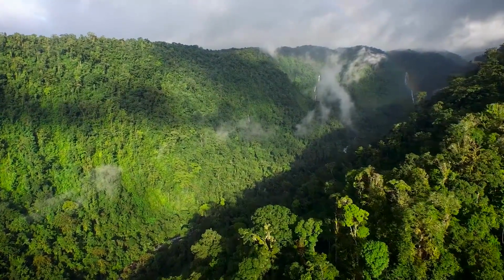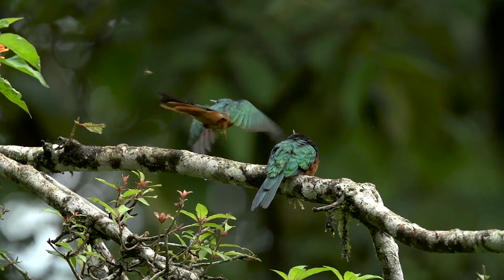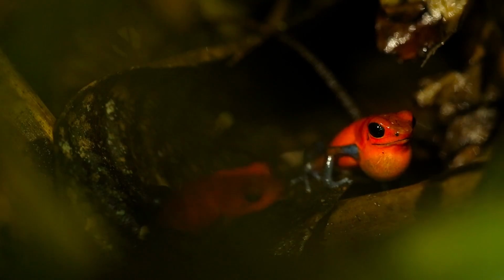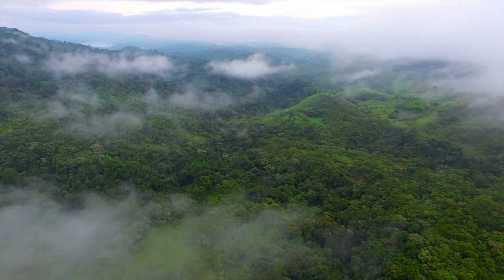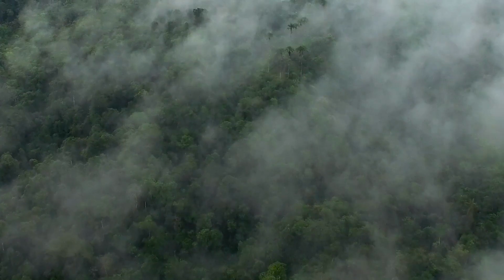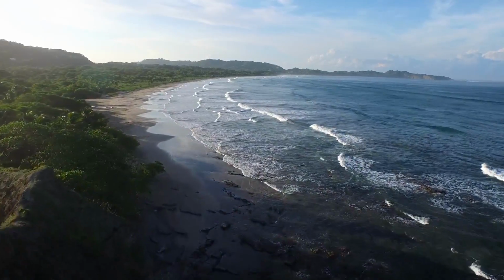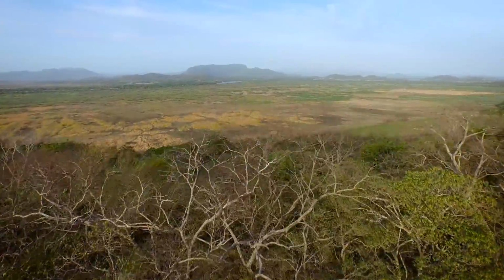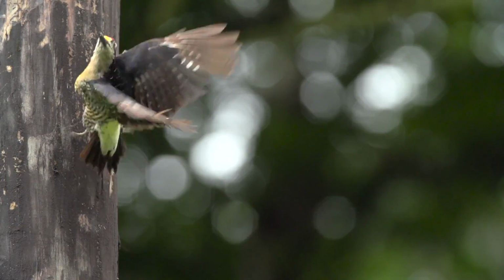Costa Rica is an amazing place to do a course like this because in this tiny little area you have a microcosm of almost all the habitats that you can find throughout the tropical Americas. You've got everything from high mountains to lowland rainforest, volcanoes, incredibly diverse cloud forests. You've got Pacific coast, Caribbean coast, you've got wetlands, grasslands, and because the country is so small, you can get to all these different places really quickly.